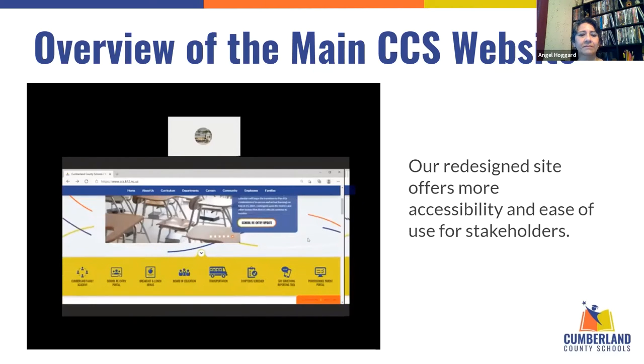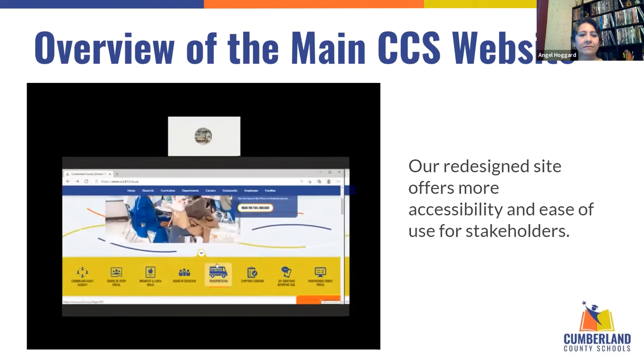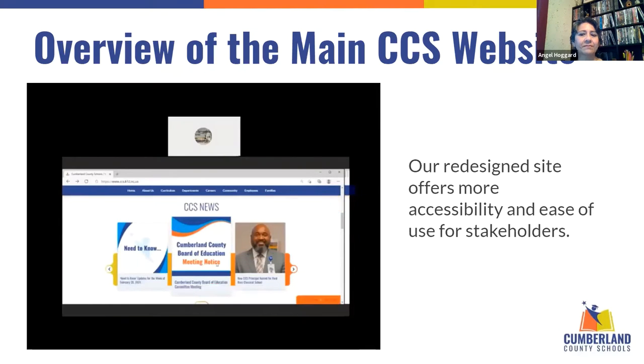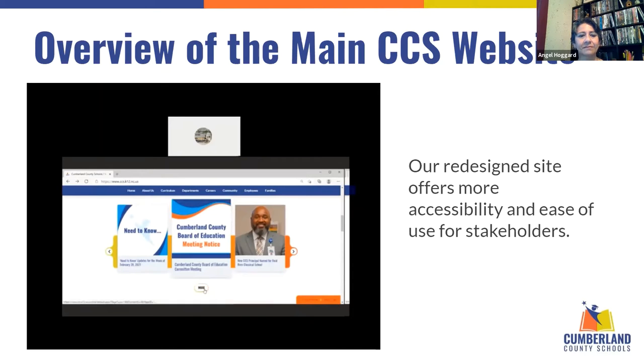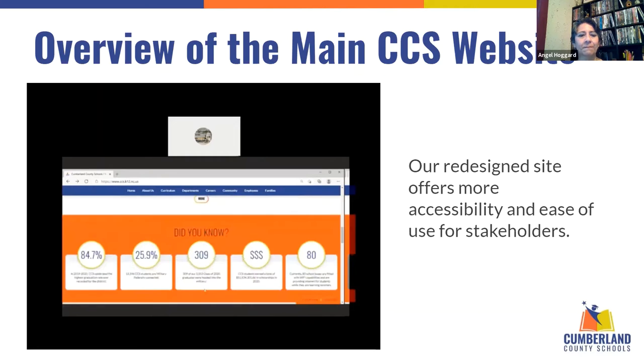The global icon bar offers users links to some of the district's most popular pages, and they are prominently displayed in this large yellow bar. We're going to go over those a little bit more in detail in a minute. Scrolling beneath our global icons, you'll find the district's headlines with a More button to view any of our archived posts. Just below that, we have our Did You Know section.